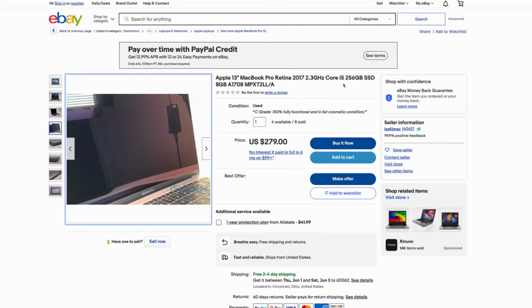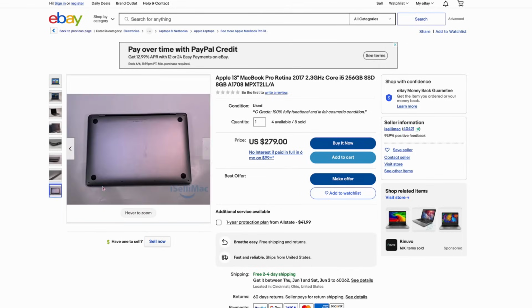It's going to be an i5, 256 gigs, 8 gigs of RAM for only 279 bucks, all right? But why is it only that much? Because there's issues. Again, if you click on it, you're going to see that there's scuffs on the bottom. All this stuff is great for this site. It's I Sell iMacs. That's my second choice. I say, there's a ton of questionable things out on eBay, but this is one where this is all they do, so I like it a lot.